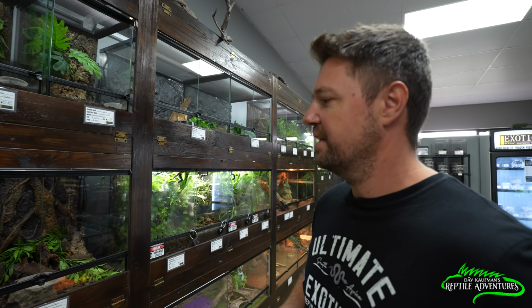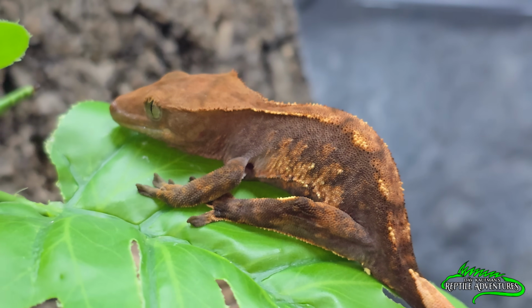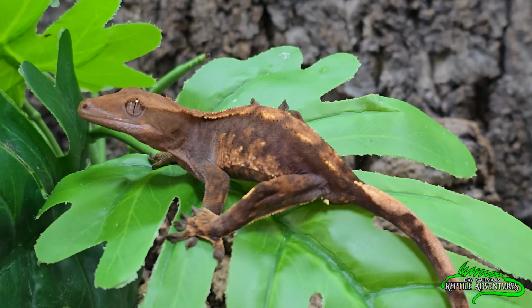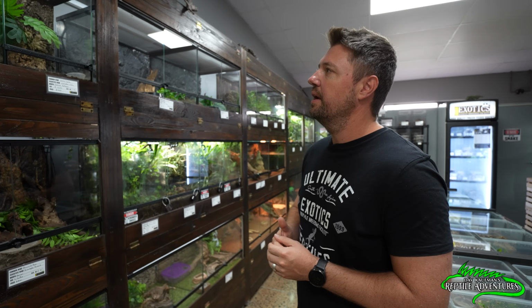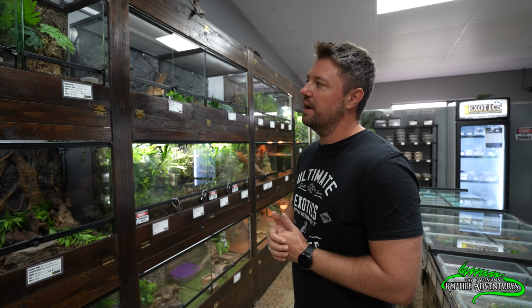Gotcha. So moving on down the wall here, we've got a whole bank of crested geckos, one of the other most popular pet lizards in the world. How is their popularity here in South Africa? Yeah, they're also very popular. And again, we're introducing some new color variants. We've only recently got in the lily white and started breeding them and selling them here in South Africa. And they're just extremely beautiful. But there's a lot of interest in them.